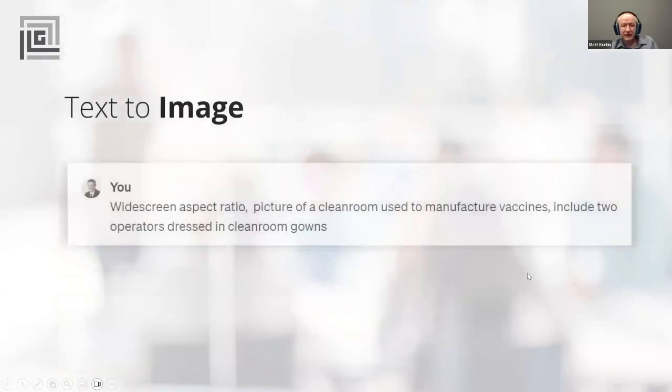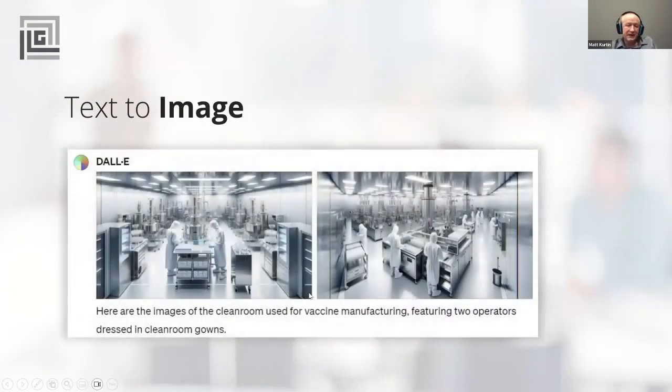And you can see here some samples I did using that tool. Widescreen aspect ratio, picture of a clean room used to manufacture vaccines, include 2 operators dressed in clean room gowns. And so it created a couple of options for me here, and always a nice prompt back from ChatGPT.